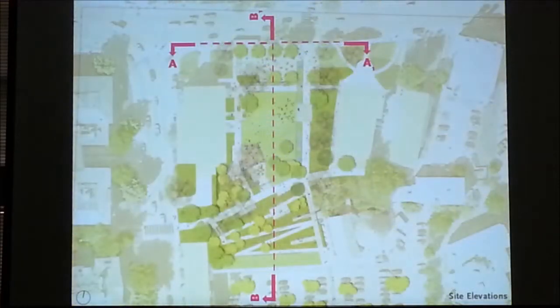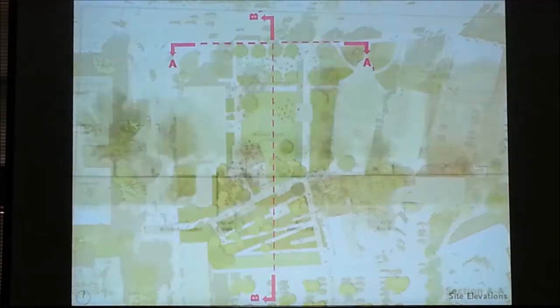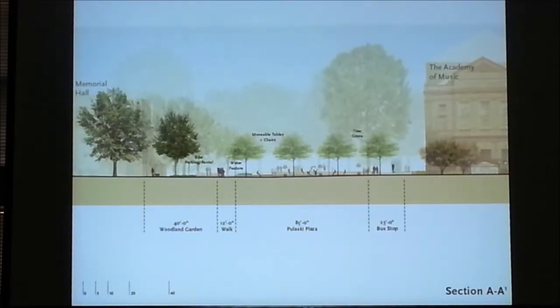A couple of site sections, just so that you can understand the space. This is as if you're standing on Main Street looking into the park. So here's Memorial Hall and these trees that are existing. And here's the Academy of Music. There's about 85 feet wide is the Pulaski Plaza. When you're coming off the crosswalk, which is about 12 feet wide, the crosswalk lines up with this promenade that runs right through the park and is where the stage is as well. There's about 40 feet of this woodland garden, and then the bus stop is at this edge, the western edge, about 20 feet wide.